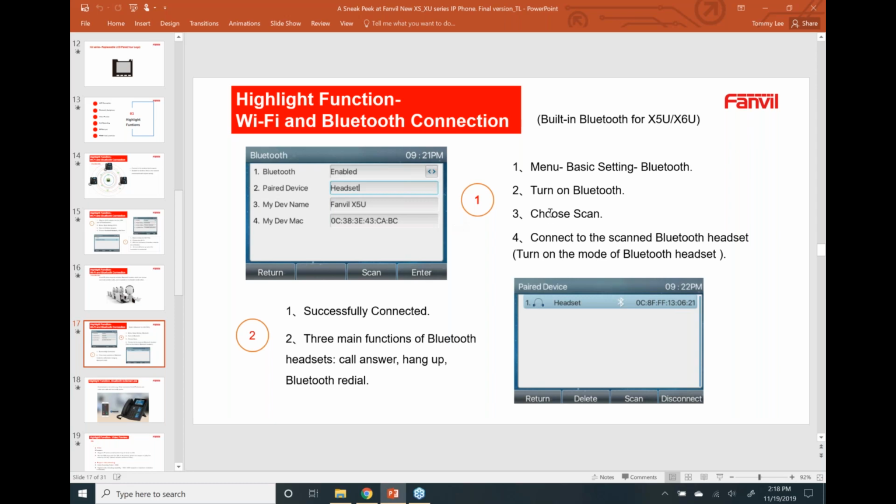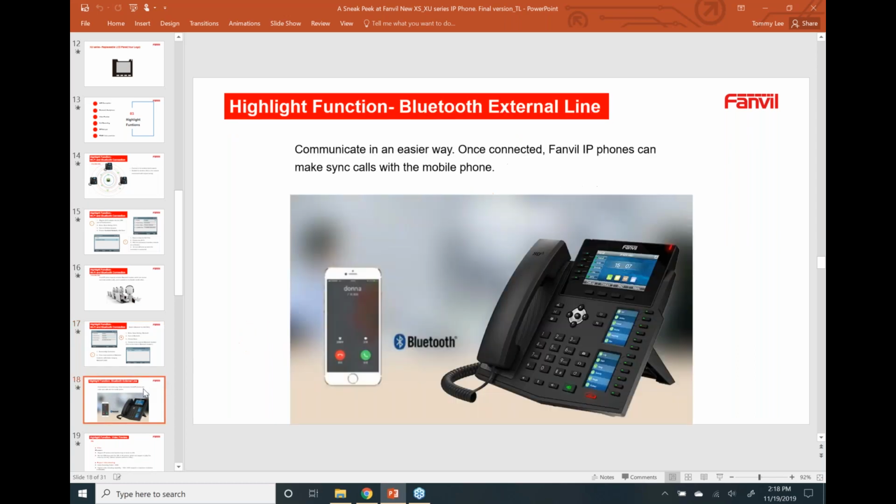So you could actually just go in, turn on the Bluetooth, find your headset, pair it up as you would normally do, and you can do some headset connectivity. But beyond the headset, you could also pair a car phone or your smartphone to our integrated Bluetooth. That includes the X5U as well as the X6U phones.